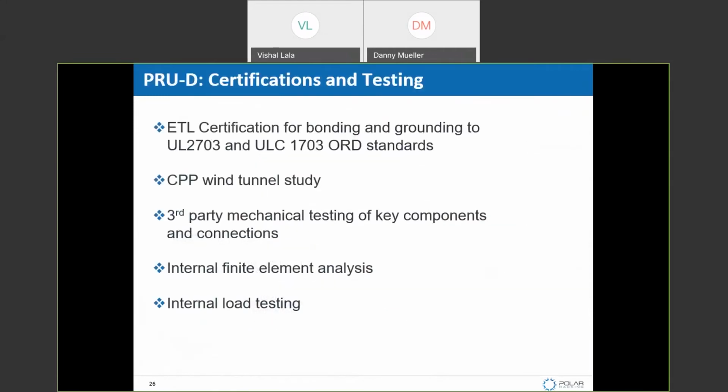Again, just to touch on an earlier point about certifications, we have certification for bonding and grounding as per UL 2703 for the US and ULC 1703 ORD for Canada. I cannot stress this enough. All the properly engineered products have this certification, and there are a lot of solutions out there in Canada right now that don't have the certifications, and I think it's going to be more and more of an issue. So hopefully that's something you consider when choosing one of these solutions.